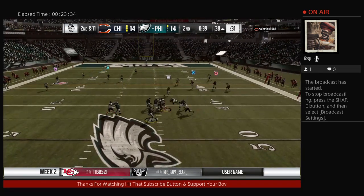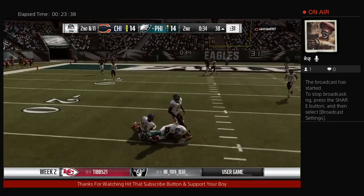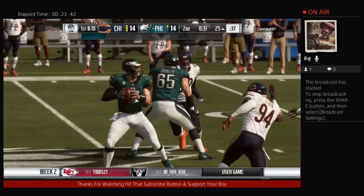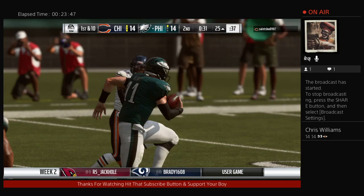From the gun, it's Wentz, being chased out left. Wentz can pull it down when he needs to, and the 6'5" quarterback picks up the first down. So the youngster is able to use the legs to pick up the first.